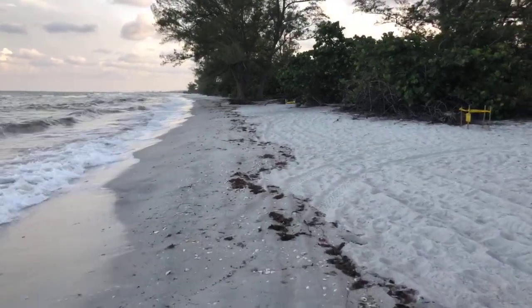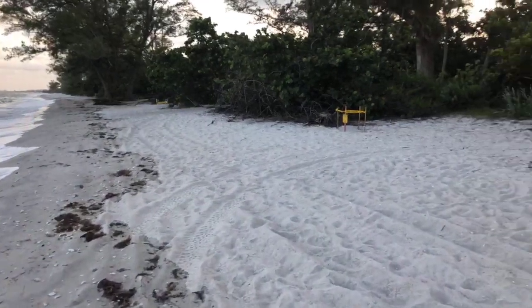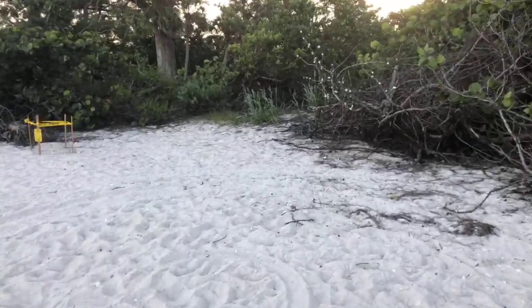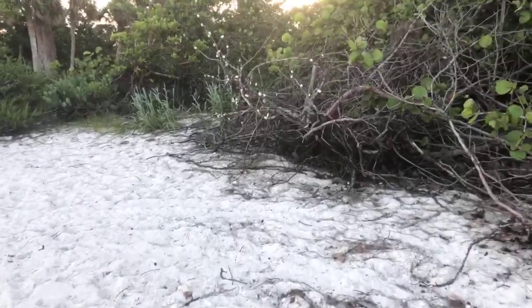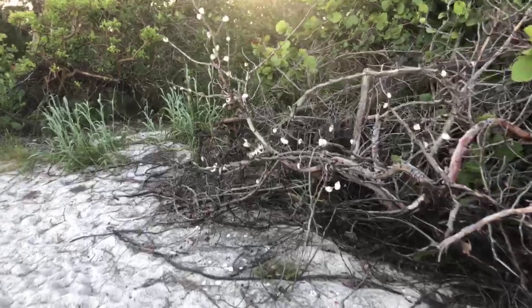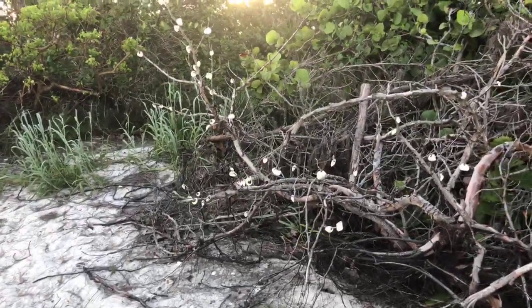This is area three that I'm in now. Look, there's a little shell tree. Somebody started a little shell tree down here already. That's great.